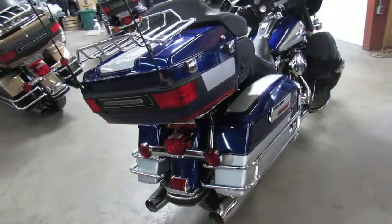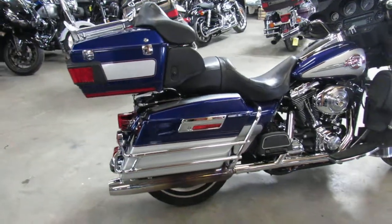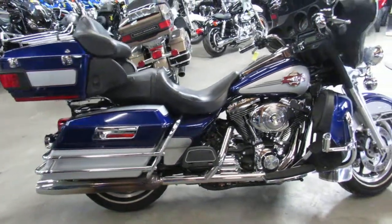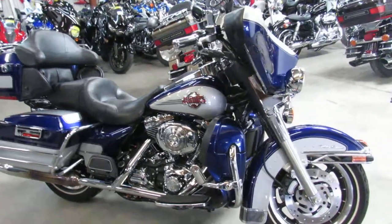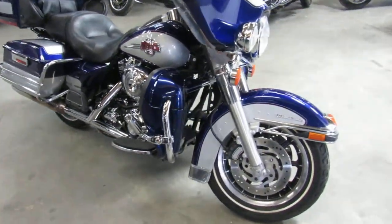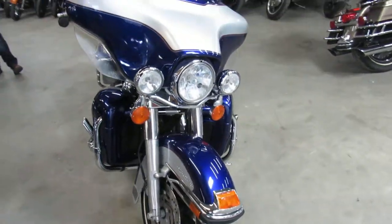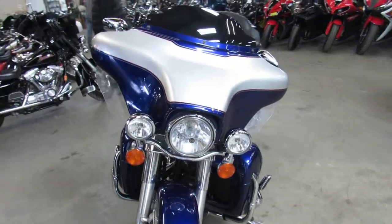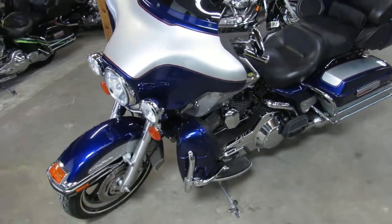This one here is a 2006 Harley Electra Glide Ultra Classic. Only has 32,480 miles. It's a super sharp bike in the two-tone electric blue and liquid silver. It's all stock with tons of chrome, guys. All tuned up and ready for the road. Give us a call so you can get on this thing this spring. It's 810-648-9500.